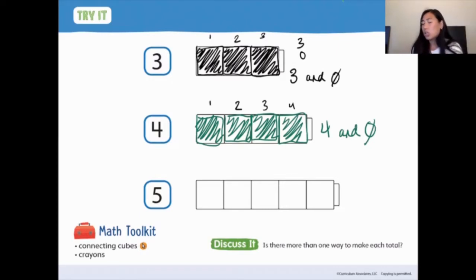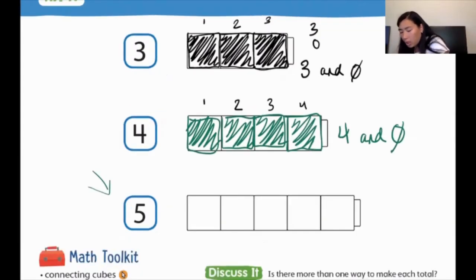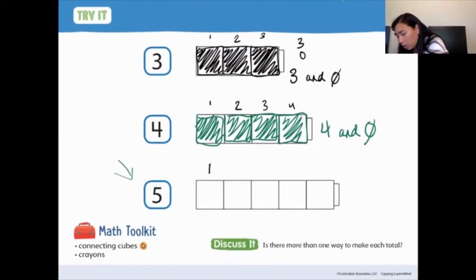All right, so let's do 5. We've already seen some combinations of 5, but it does not hurt to go over them again. All right, so number 5. Let's start off by coloring in. I'm going to label them again. 1, 2, 3, 4, 5. So that tells us we have 5 cubes, right? We're starting out with 5. I never take away any cubes. I never add any cubes. It all stays at 5.